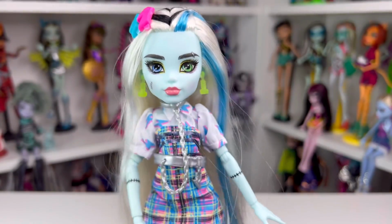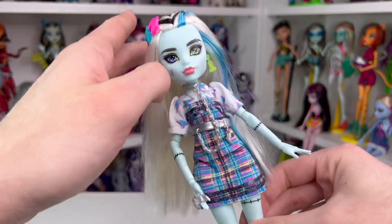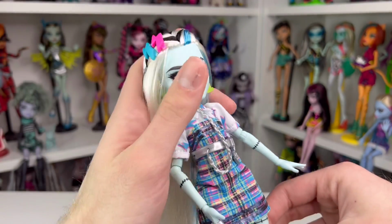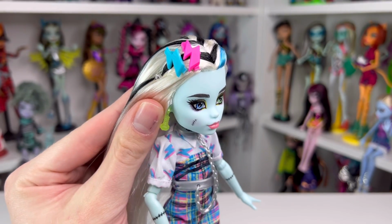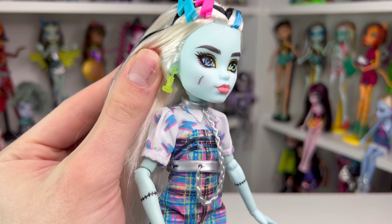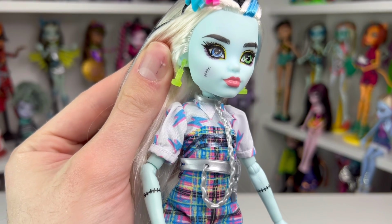Yeah, I actually do like this makeup, but I do want to see Monster High switch up the makeup already because I'm kind of tired of the same makeup looks. I would like to see some darker looks. But yeah, they have the same little hair clips as well. This time around, they have the coffee break earrings as well, but they're in a transparent yellow color.